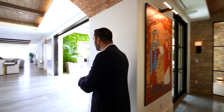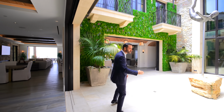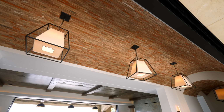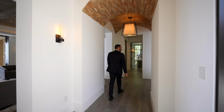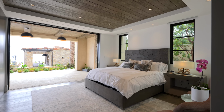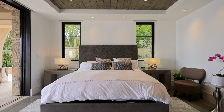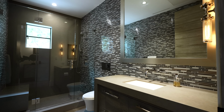Now, we're gonna go back to the formal living room area so we can check out the right wing of this house. I'm just gonna take the courtyard since it's a bit of a shortcut. Again, you can see the barrel ceiling here. And now, let's focus on this side. Over here on my left, we have the first bedroom suite that faces the backyard. You have built-in closets, a king-size bed. The entire room opens up to the backyard, comes with a full bathroom, and it's just nice that the bedroom can also enjoy these views.